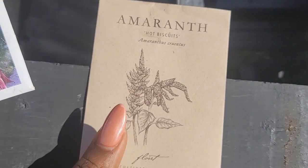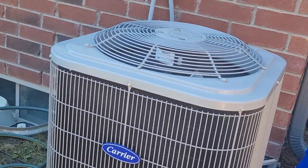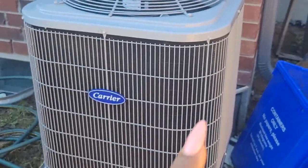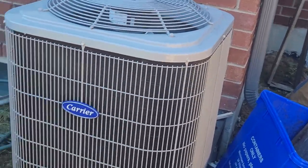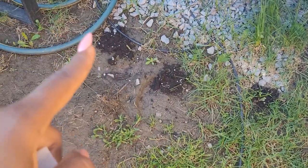Amaranth, yes I did. Hot biscuits amaranth. If you can see, I have this huge air conditioner right here. So what I did is I planted amaranth right below it. Those black spots are amaranth.